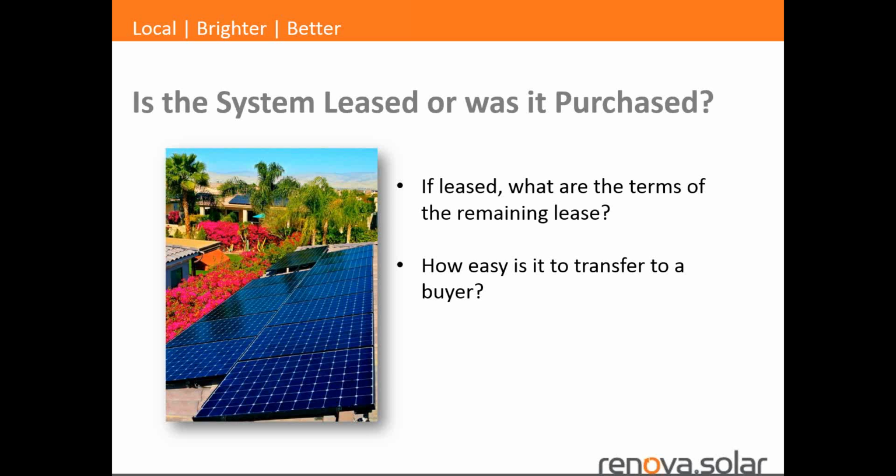If the new buyer wants to transfer the lease into their name, how easy is it to transfer to the buyer? With SunPower, there is a number that the buyer calls. They submit all of their information, and SunPower works with the escrow company that's been named to transfer everything.